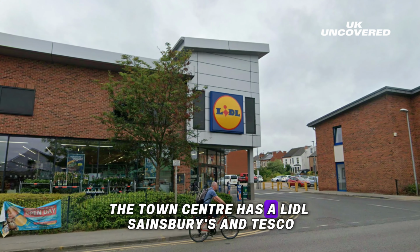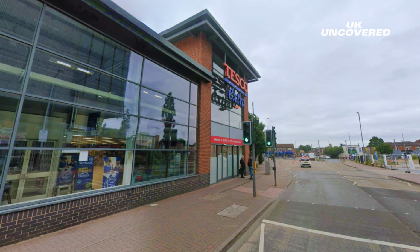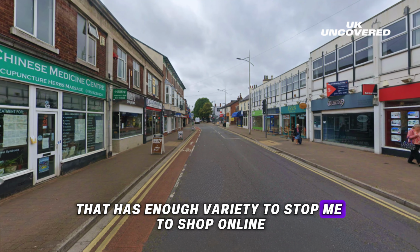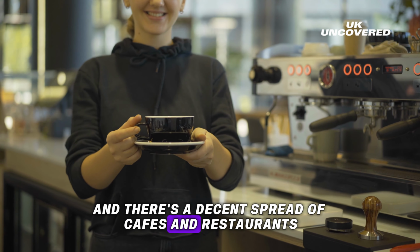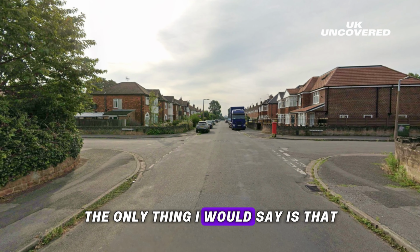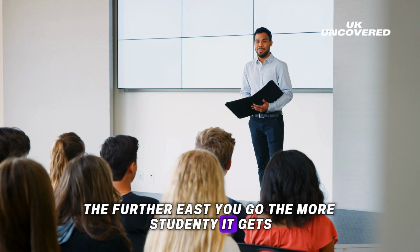The town centre has a Lidl, Sainsbury's, and Tesco all within walking distance, a 24-hour gym, and a high street that has enough variety to stop me shopping online most of the time, and there's a decent spread of cafes and restaurants of different kinds because of the student population. The only thing I would say is that the further east you go, the more student-y it gets.